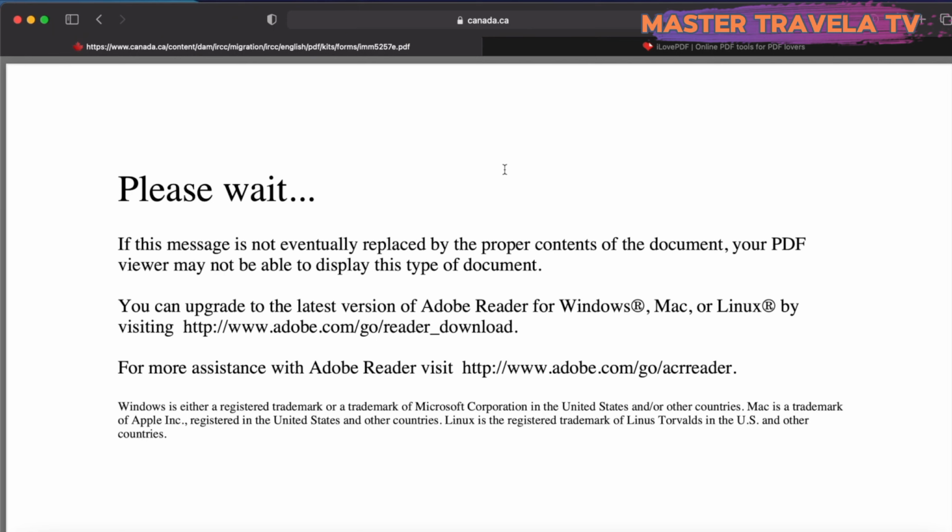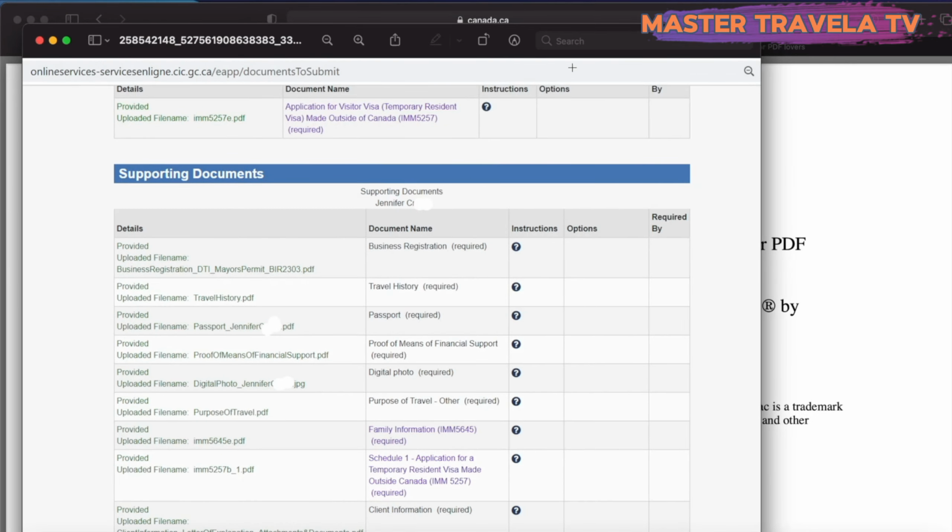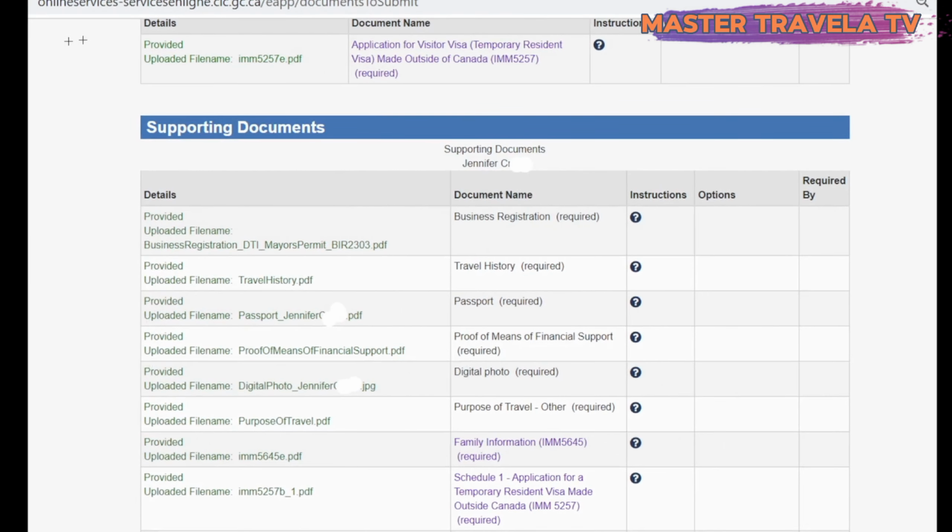But there's another way. What I did last time is I used another laptop, a Windows laptop, and opened it in another browser, not Chrome, not Mozilla, but IE, Internet Explorer, and then I was able to open it, edit it, save it and then upload it. So that's the other option that you can do. But of course, you can also download Adobe and install it on your system, and you should be able to access your file.